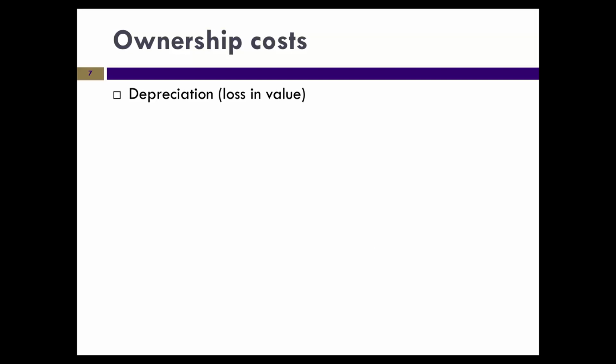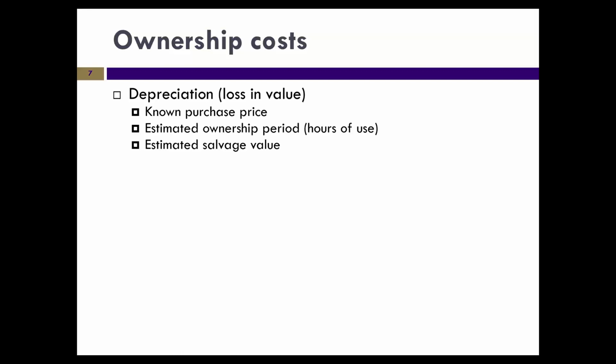The first is depreciation, the loss in value. The vehicle decreases in value with time. You know the purchase price. To estimate the ownership period, how many hours you're going to use it, and estimate the salvage value, we can sort out what that ownership period is.